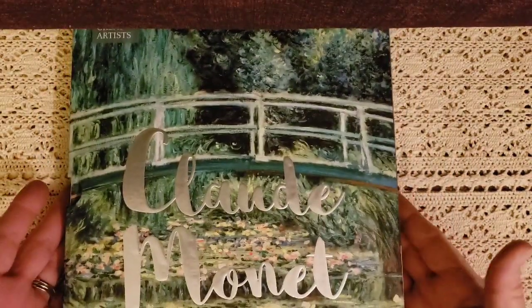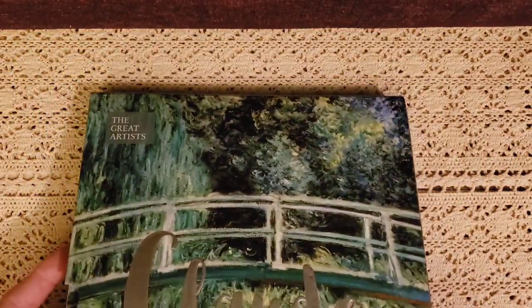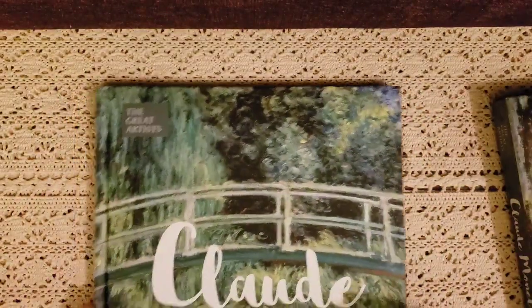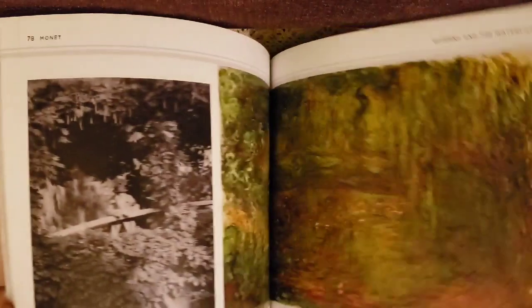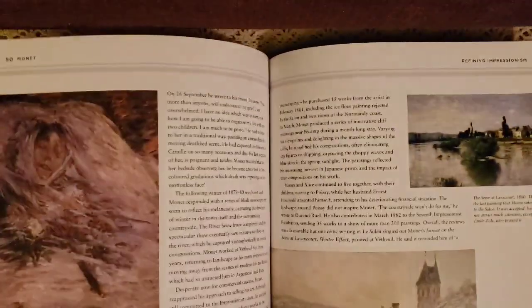And then the next one, just like this one, is on Claude Monet. And absolutely, the covers are beautiful within themselves. I want to think that these were $16.99. So here's the actual book that you get. Nice hardcover book. And just like the other, it has all the different pictures. It's got great information, a timeline of all his artwork and all about him in here. And then it describes each picture, how the picture got its name, the location, and just great, beautiful paintings.